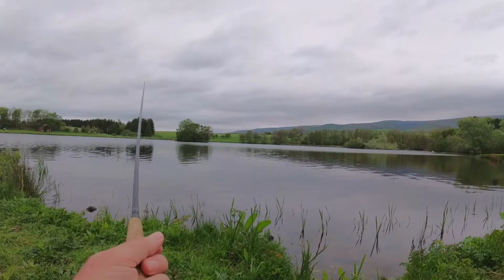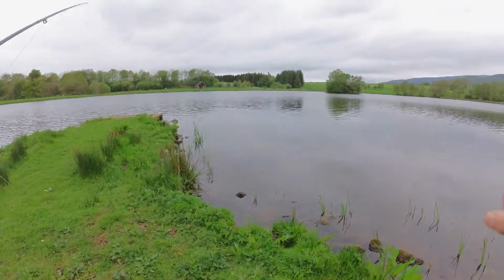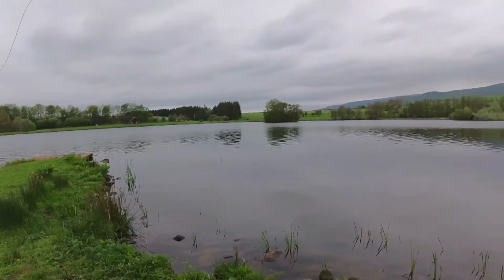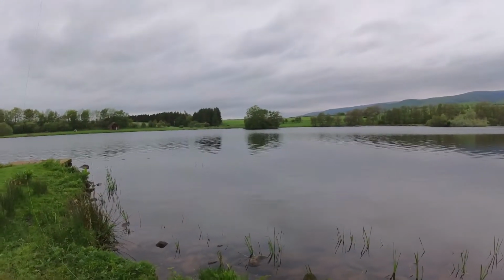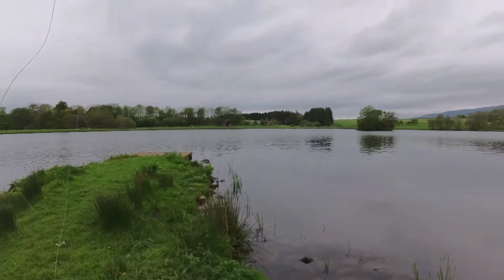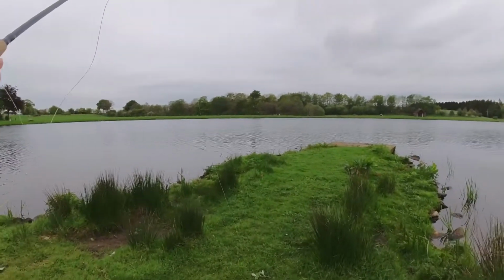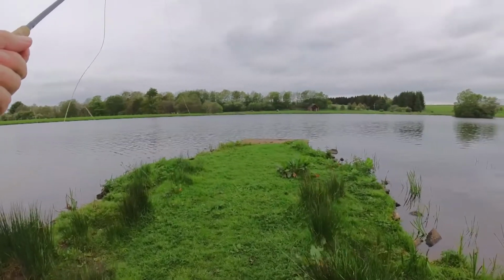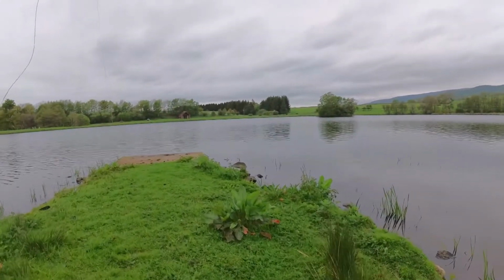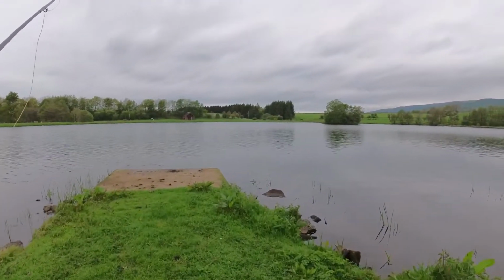Right, I'm out today at a fishery called Blencarn near Penrith. A beautiful fishery. It's man-made, but it looks completely natural. It was originally built after 1976 when there was quite a drought in the area, and the farmer wanted to have a water supply to be sure to feed his stock, well, give his stock something to drink.